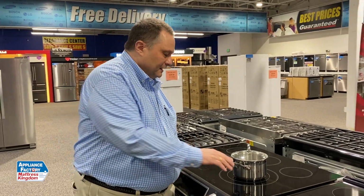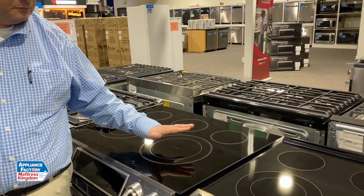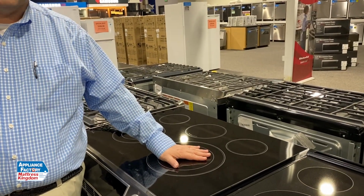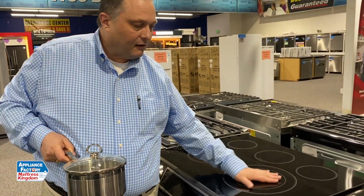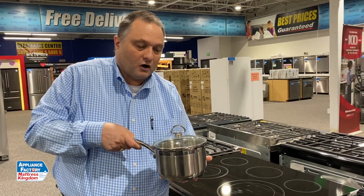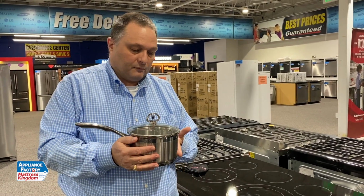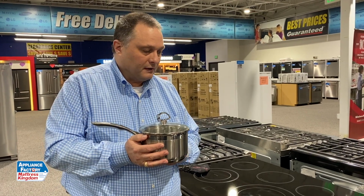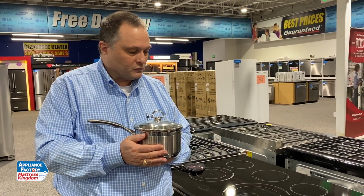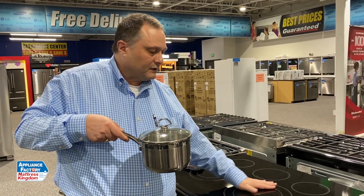So how does it work? Well, this is kind of interesting. When you don't have anything on an induction surface and you put your hand on it, you're not going to feel anything. It's not going to be hot at all. What happens is there's magnetics down below the cooking surface here, and it actually charges your cooking device. So this pan here, which is a normal pan, most of the pans you already have will work. Some won't, but most will. And what it does, it actually turns this into the burner. That's why there's very little heat on it.